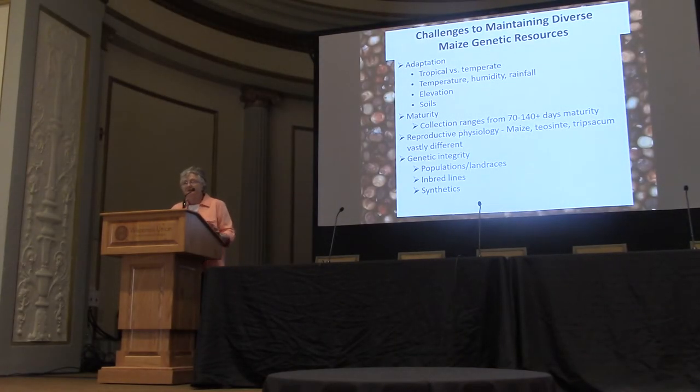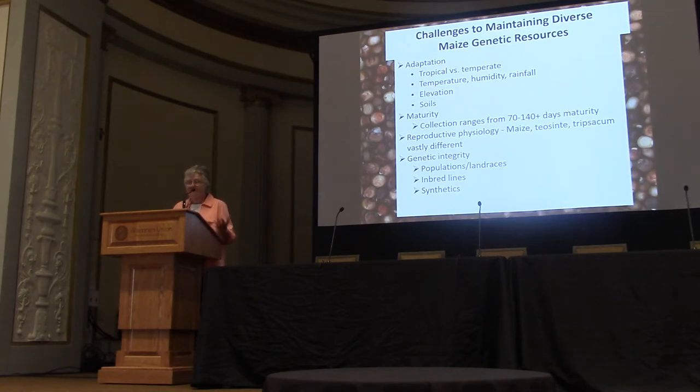There's a lot of challenges to maintaining these diverse resources. You've got adaptation differences. Are they tropical? Are they temperate? Are they photoperiod sensitive? Are they not? The maturity, we start pollinating June 1 and we quit at Labor Day. We quit at Labor Day so that they mature before it freezes, or we could keep going. The reproductive physiology is very different between the maize, the teosinte, and the tripsacum. And you use different methods to maintain the genetic integrity, whether it's a population or an inbred or a synthetic.